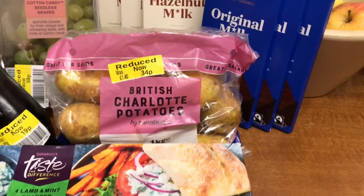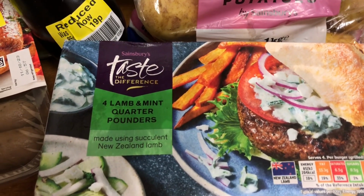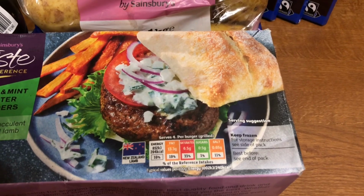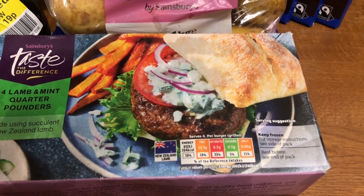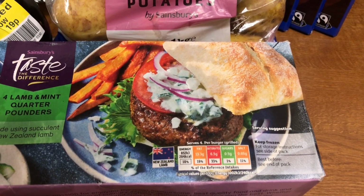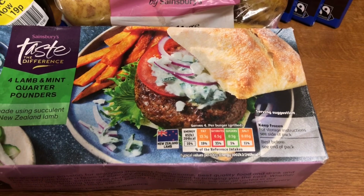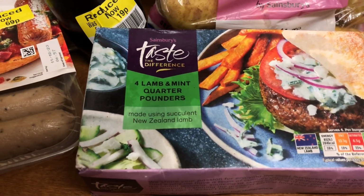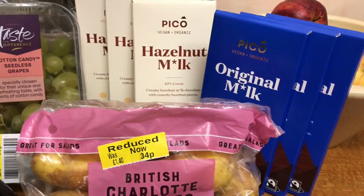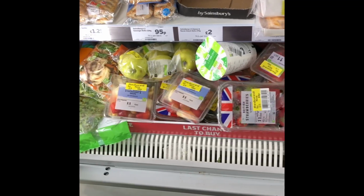And then last year, I think it was last year, I bought some of these Taste the Difference minted lamb quarter pounders for, I think they were £2 last year, reduced to £2 and they are beautiful. Absolutely beautiful, and no fat comes out of them. Because they had them at £4, I have been looking to see if they were going to reduce them, and I found some reduced, and they're reduced to £2 again. Look how much stuff was reduced in the fresh chiller cabinets.